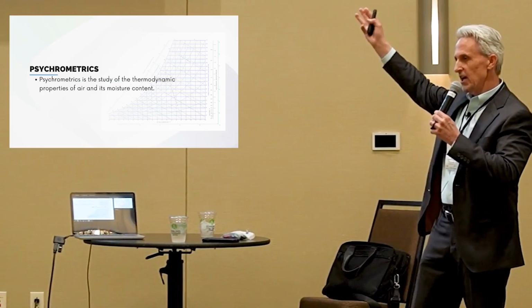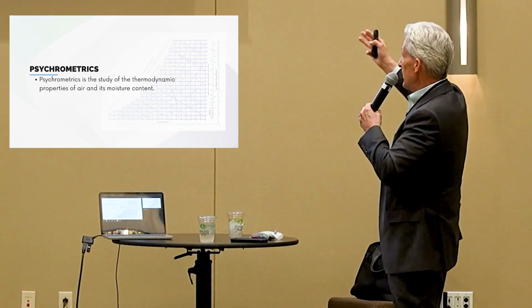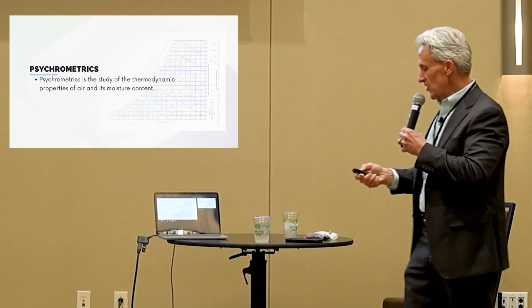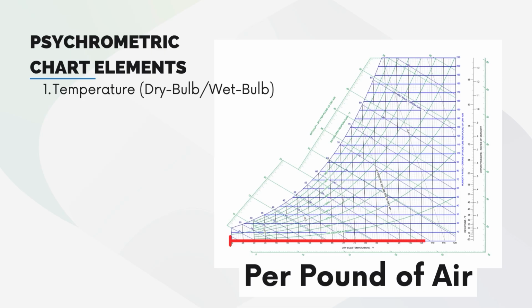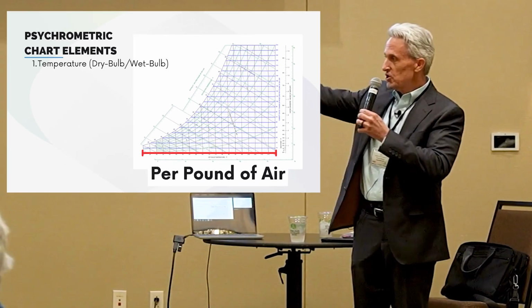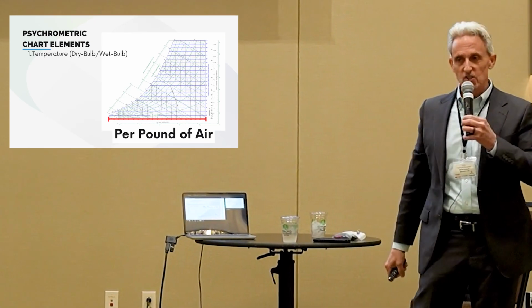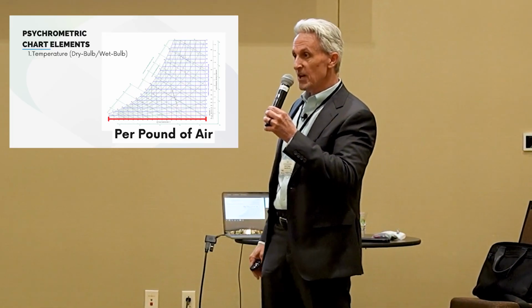It's a chart that Willis Carrier put together that looks at all the constituents in the air based on 1 pound of air. Okay, and we're going to look at certain things in psychrometrics such as the dry bulb and wet bulb temperature. Now the dry bulb temperature we use a lot, right? That's the temperature that you would see on a thermostat when you walk over to the wall, and if it's digital, it will tell you it's 72 degrees Fahrenheit in this room. That's the dry bulb temperature.